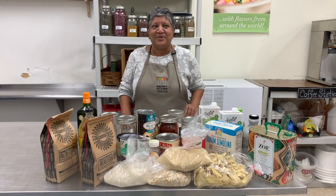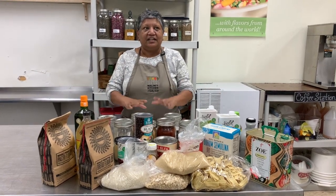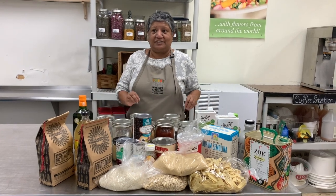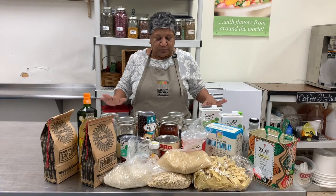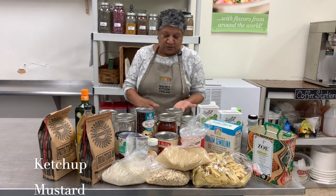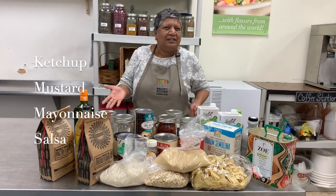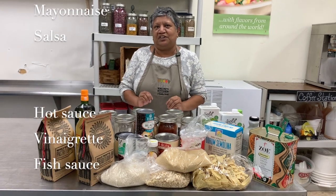So now we have a well-stocked pantry list that will accommodate any meal you want to throw together, not just a simple meal, but you can go from simple to really fancy. So in addition to all of this, you need your condiments and sauces. You need ketchup, mustard, mayonnaise. You need a salsa, whether it's homemade or not. That's up to you. You need some hot sauces, some vinaigrette, fish sauce.